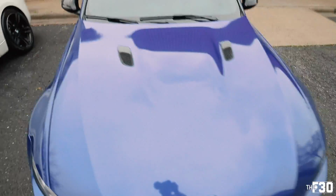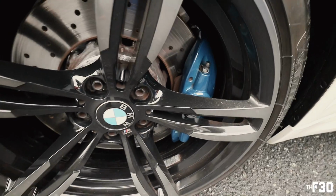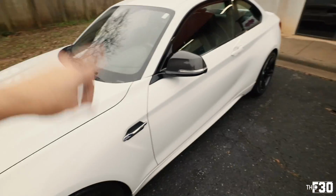This girl's getting polished up today. New ceramic. I'm gonna have these brakes ceramic coated too. We're gonna clean the crap out of this thing. This thing's gonna get detailed so well.